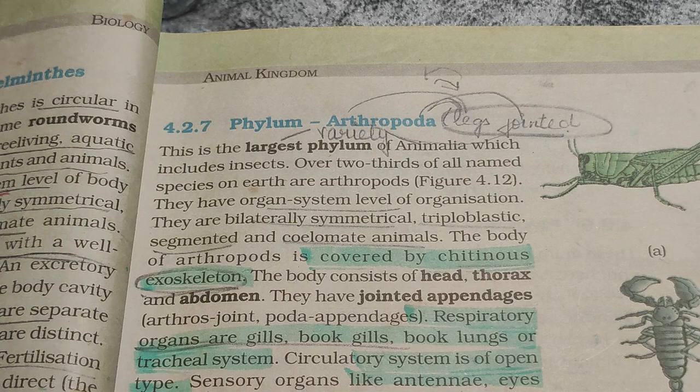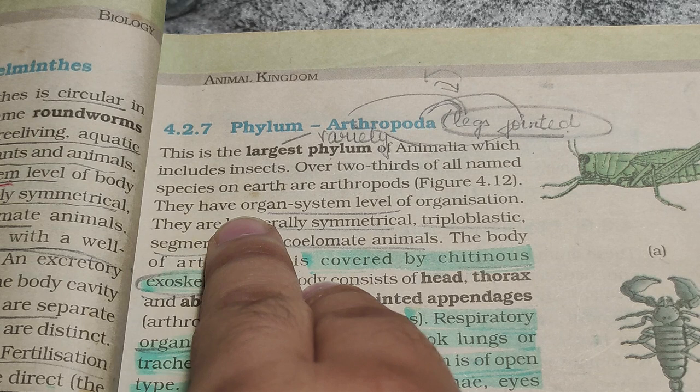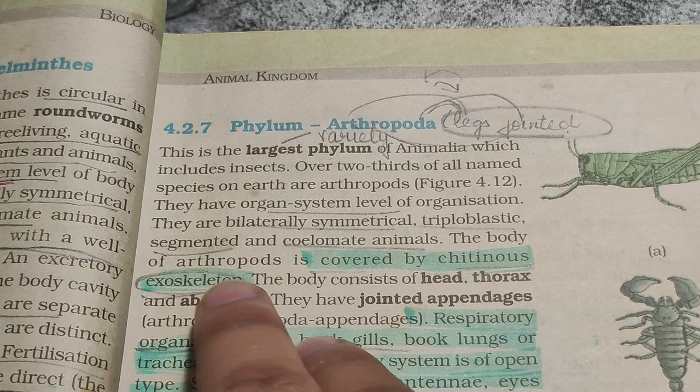Now the phylum Arthropoda. This is the largest phylum of Animalia, which includes insects. Over two-thirds of all the named species on earth are arthropods. They have organ system level of organization. They are bilaterally symmetrical, triploblastic, segmented and coelomate animals.